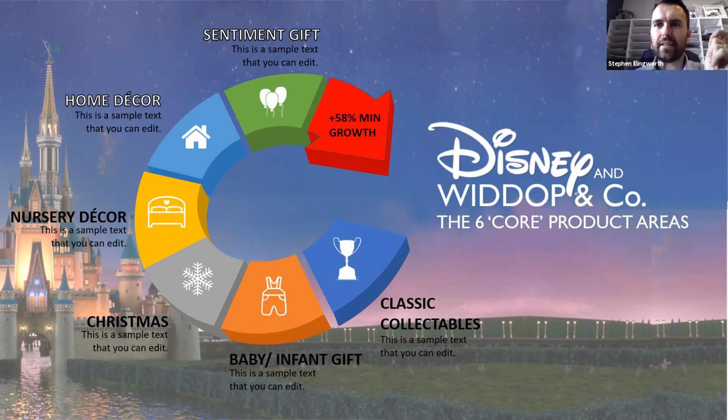And the most interesting part to note here is that whilst our business has suffered during COVID, along with all of yours, Disney has grown at this time. And these 6 areas will remain the key part of our 58% growth plans over the next 2 years, and a crucial part of what you need to know about Widdop. From classic collectibles and baby infant gift, which you'll know us for very well, to the Christmas Disney items we now do, the nursery decor we now offer, the home decoration items and the sentiment gift. We are providing something across the board here on these 6 important categories.